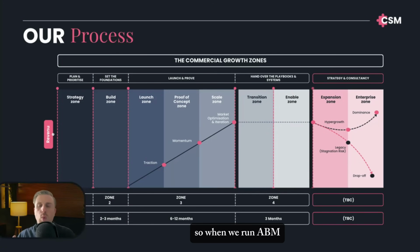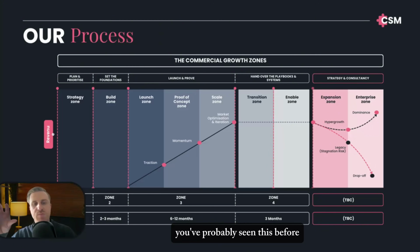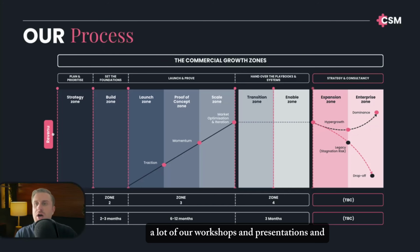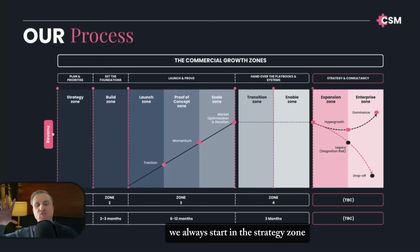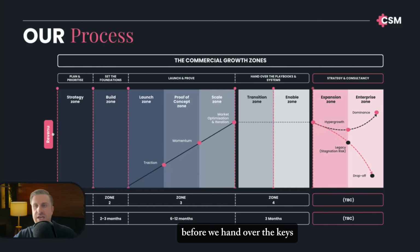So when we run ABM, we follow the same commercial growth process. You've probably seen this before. It's across pretty much a lot of our workshops and presentations, but it's applied specifically to every part of our business. We always start in the strategy zone, the build zone, and then moving into launching and proving something before we hand over the keys.